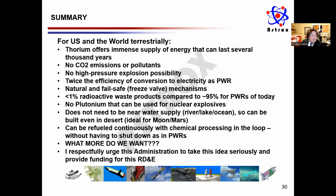It can be in a desert. Sahara Desert can have this plant. Any other desert in the Southwest, anywhere can have that. It can be refueled continuously with chemical processing in the loop without having to shut down the PWRs. So immense supply, no pollutants, no explosion possibility, twice the conversion efficiency to electricity, fail-safe mechanism, less than 1% radioactive, which is amazing.